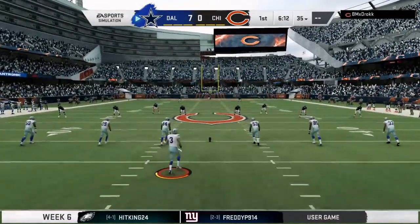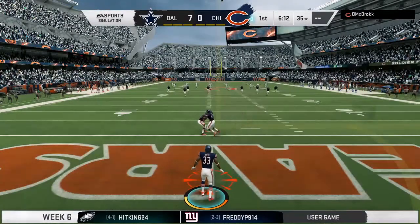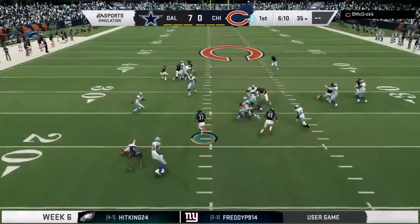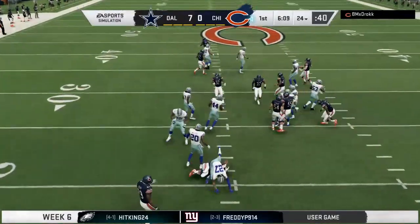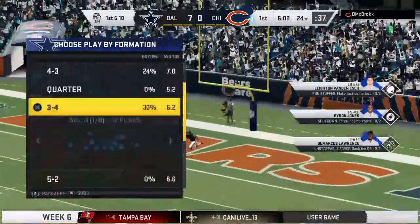Set now to kick this one away, and off it goes. This is taken about 7 yards deep. They'll bring it back to just about the 25, call it the 24-yard line.